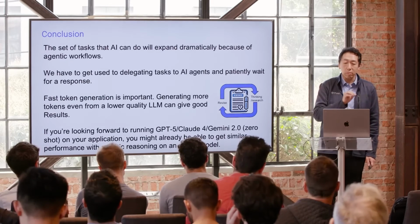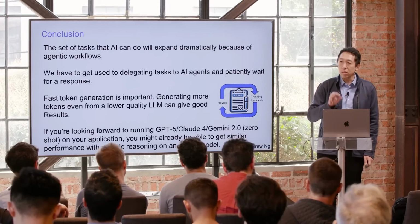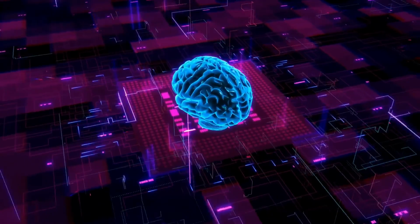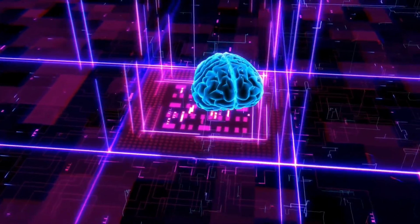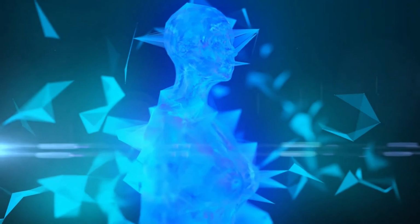Another thing to draw your attention to with these agentic AIs is the fact that there will be a lot of waiting around to get answers from the delegated tasks you have given the AI. It might take minutes or even hours to get a response. We should also note that fast token generation by language models, LLMs, is crucial in agentic workflows for quick iterations.